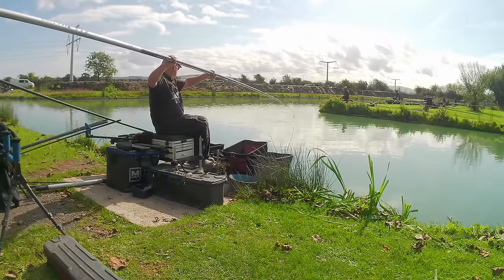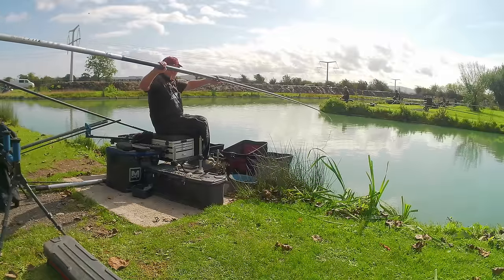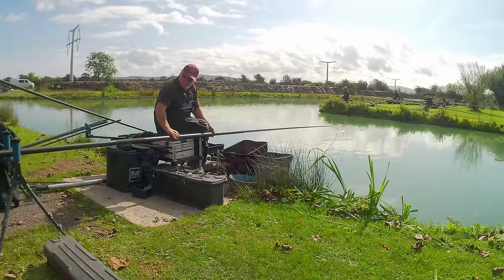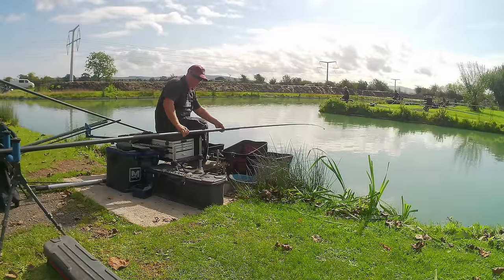Never in a rush on the first fish, as always. Last thing you want to do is pull out and tangle your rig on your first fish. That sort of tends to set the tempo, doesn't it, for your match. So always take your time.